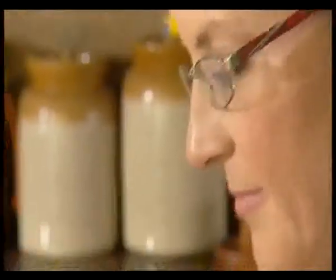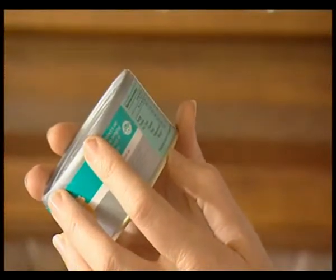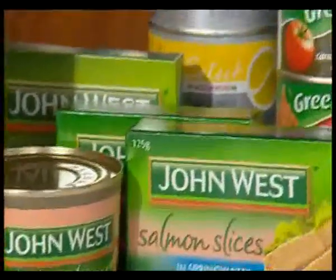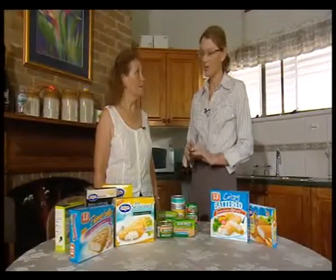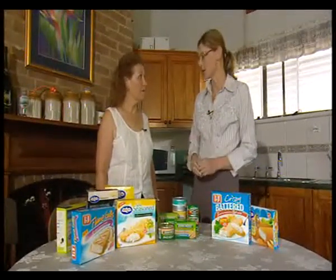Tinned fish can be a healthy option. Besides being really convenient in the cupboard, they're also very low in fat, and they're also a great source of omega-3. But be careful not to choose the tuna packed in oil or brine, which dramatically increase the kilojoule value. Make sure it's packed in spring water and have a look at some of the flavours that are used as well. So things that are done in herbs and spices are a great choice.